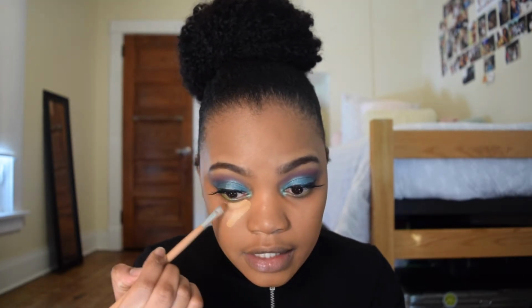Great, so now that that's done, I am going to go back in with the LA Girl Truly Matte Longwear High Pigment Foundation, and I'm going to use that to highlight my face. So underneath my eyes, my nose area, underneath my chin, and my forehead.